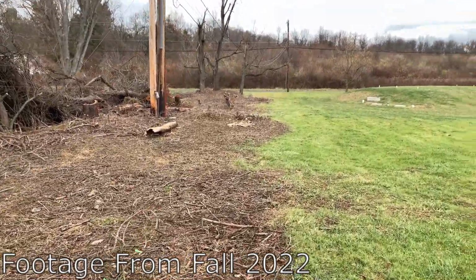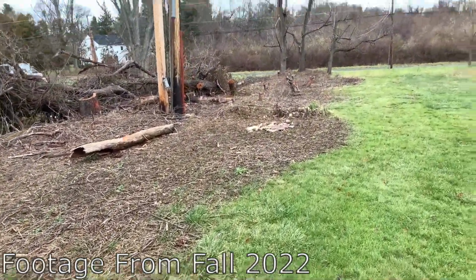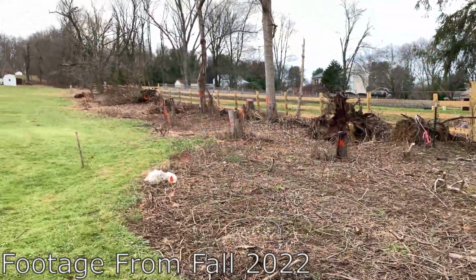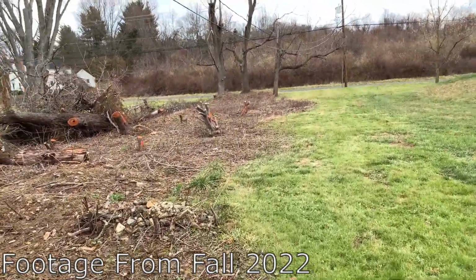And then once that's done, I can start raking out the rest of the brush, burning all the rest of the brush. And then next spring, they said they'll come back out with a special attachment for their skid steer, and they can grind anything up that's left. They'll grind it all up, and I can throw seed on it, and I should be able to get grass on here pretty easily. But man, this is gonna free up so much space.